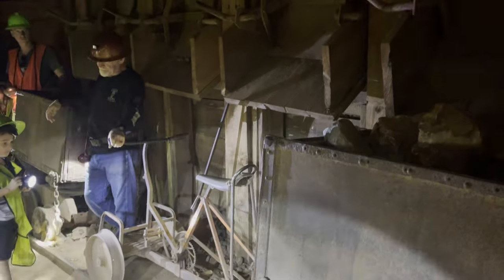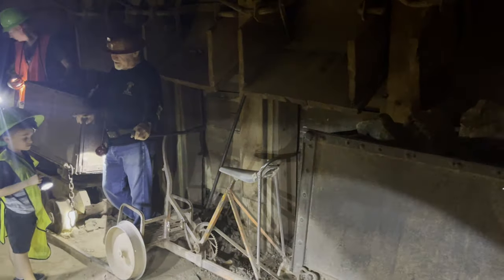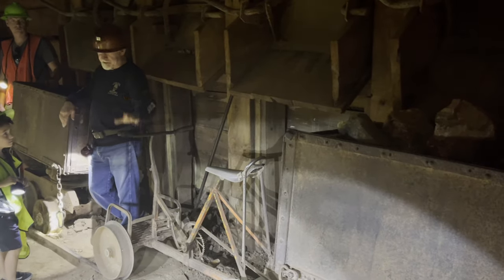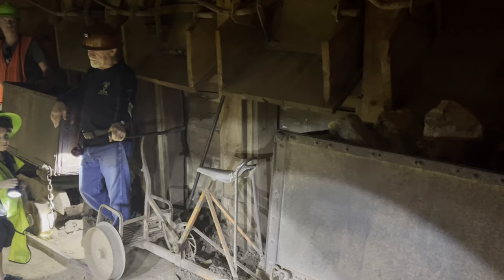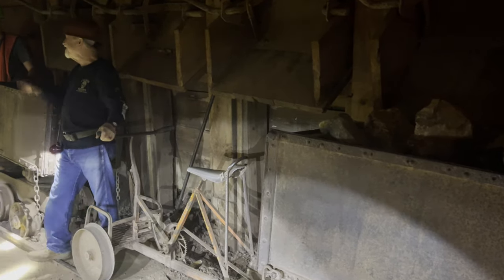You got that exactly right. This is the boss's bicycle. This is the way the boss would get around to see all the miners. He'd see every miner twice a day, so he's walking about 10 to 15 miles a day. So he's just riding a bicycle. That was a good guess. Thank you, appreciate that. All right, any other questions?